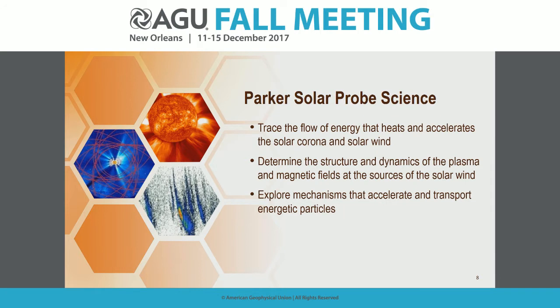So the science, of course, is threefold that we're going to look at with this amazing mission: the flow of energy that heats and accelerates the corona and the solar wind. Of course, what we're realizing, this is an important question, not just for this star, but also for all the stars around us that we know have planets and where that kind of plasma environment is such a critical part to setting the environmental conditions on these stars, including atmospheres that, of course, we want to see and observe for the first time from space next year or the year afterwards.